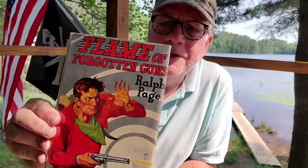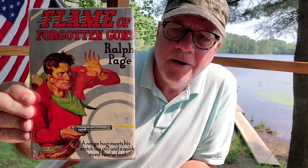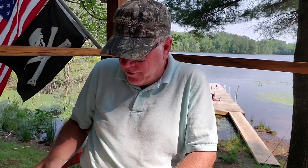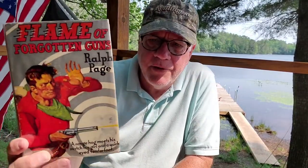Here's a really fun one, Flame of Forgotten Guns by Ralph Page. A range hog meets his match in a girl and a quick-eyed tenderfoot. Look at the cover on this. Isn't that a fantastic cover? Really fun stuff. This is early 1930s. Let's take a look at the copyright date on this. So this is 1939, from Caxton House. So this was a real find, to get something from '39 with a nice dust jacket.